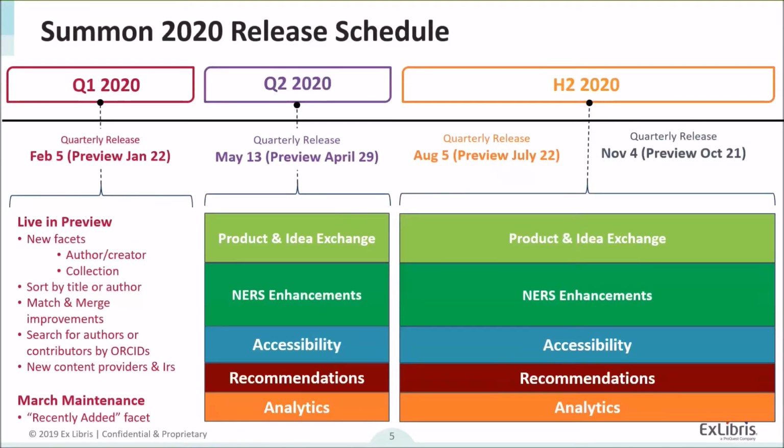So as I mentioned, right now, the February release is already live in preview, and that includes the launch of CDI. That started on the 22nd, and will go live in production on February 5th. And I'll go over some of the details of what you are hopefully seeing out there in the preview environment right now. We also have 3 other quarterly releases scheduled for this year.